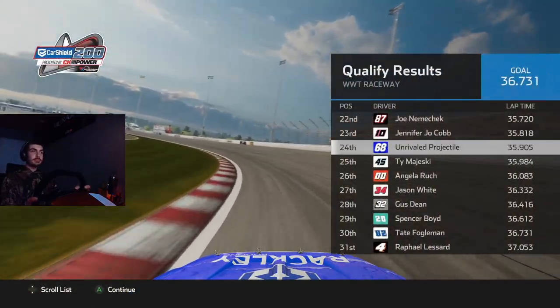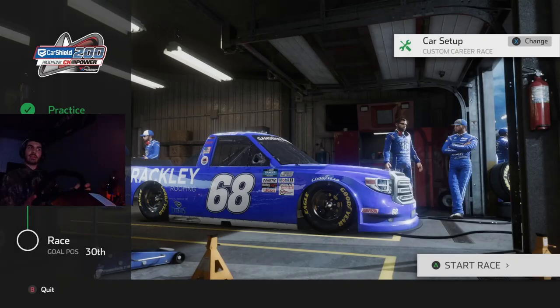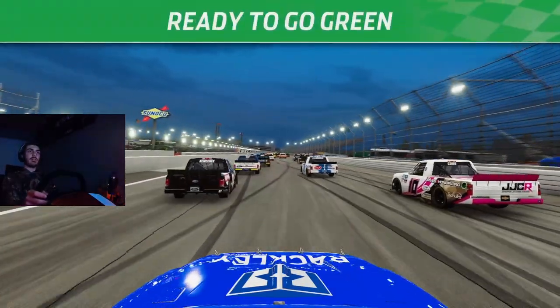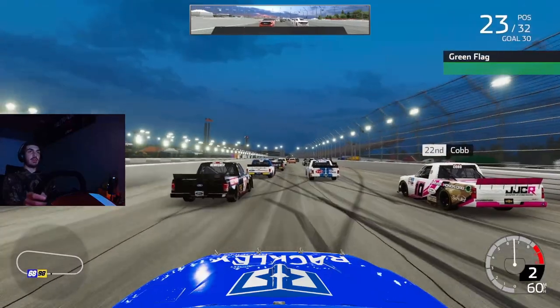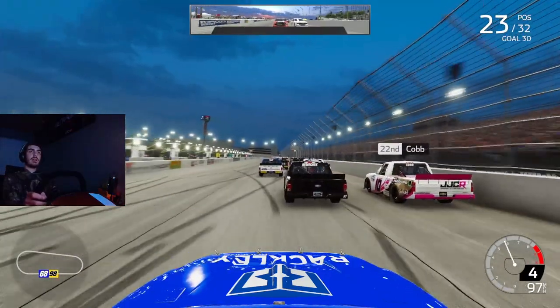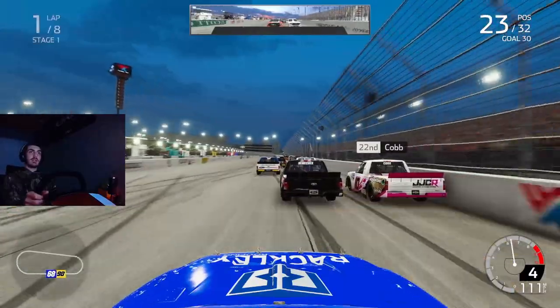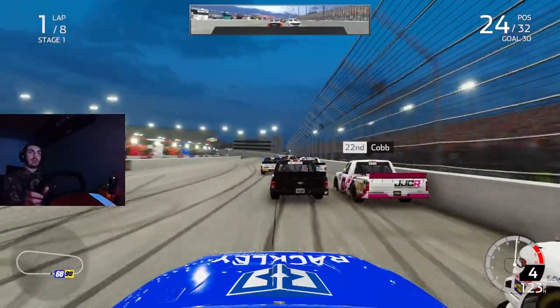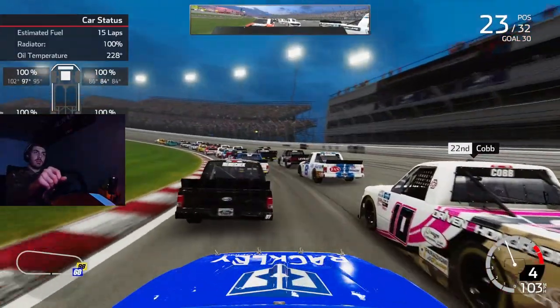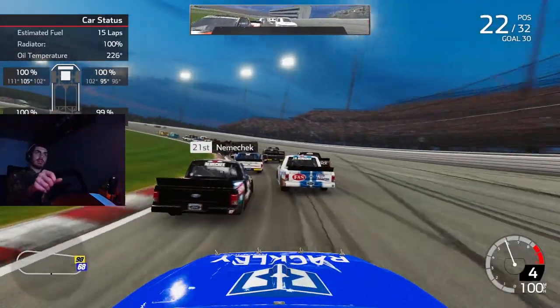So I think it's going to be a fairly good run here. I am going to, no, I'm not going to make an adjustment. I think we're going to be okay. I don't want to mess with my brakes any more than I have to, or I've already had to. So let's get going here. Up through the gears. And we have 8 laps in the first stage, 15 laps of fuel on the brakes in turn one.